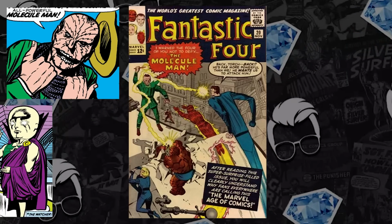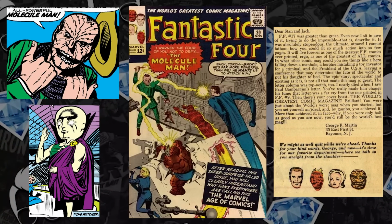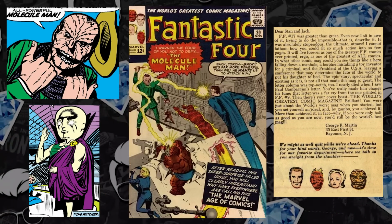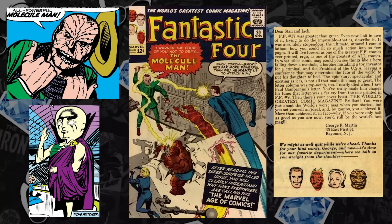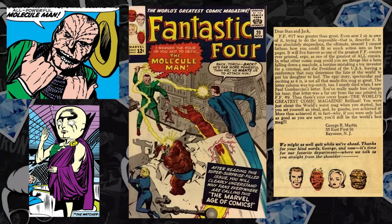Not only is it the second appearance of the Watcher, but it also has a George R.R. Martin write-in question in the back of the book. 15-year-old George R.R. Martin debuting his first published work in this comic book, singing his praise about Wonder Man's first appearance and the Fantastic Four Jack Kirby Stan Lee brilliance. But why is this book spiking?